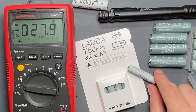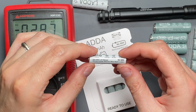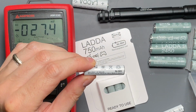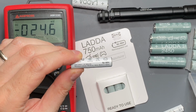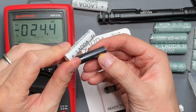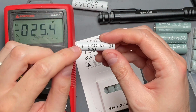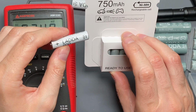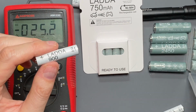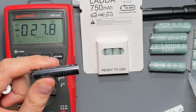Okay, so I just threw on the bench here the original AAAs that I bought, which are the LADDA 900. So these are 900 milliamp hour, which correlate with the Eneloop Pro minimum capacity, 900 milliamp hour. This I can't find anymore. All I found at the store, or that was available at the store, was the 750 milliamp hour, which is the non-high output version of this. The standard capacity is 750.